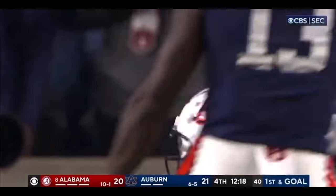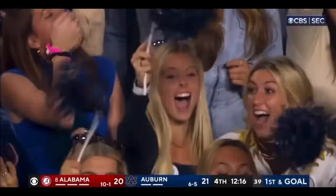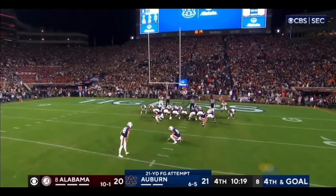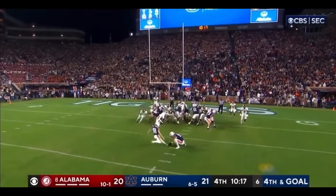Auburn. Everybody knows. 21 yards out. To give the Tigers a 4-point lead. It's up. It's good.